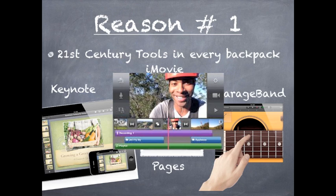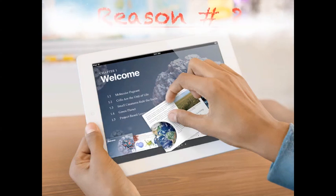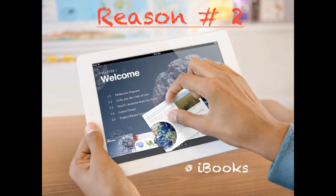With 8th and 9th grade students having this device in their backpack, a teacher's tools are enhanced incredibly, and it will allow teachers to really embrace 21st century learning and collaboration in the classroom. The second reason, and really the tipping point for us in making this decision, was the new availability of textbooks on the iPad. Apple's recent announcement that they've partnered with major publishers in the textbook industry make the iPad an essential device for the future of textbooks.